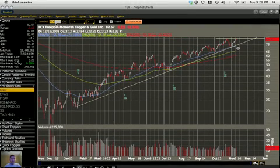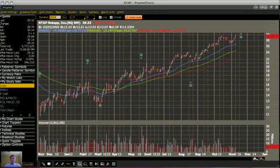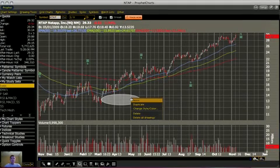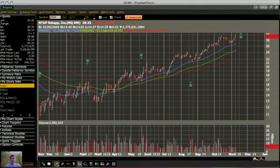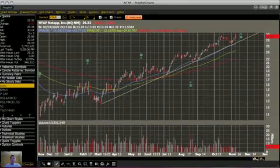So the next one I wanted to take a look at is NTAP. This is NetApp Inc. NTAP also has a very promising uptrend intact. The uptrend started, let me change my drawing tool real quick, right around early March, March 10th, March 9th. And you can see here again, just a really strong uptrend intact.